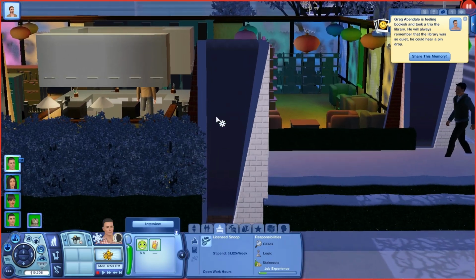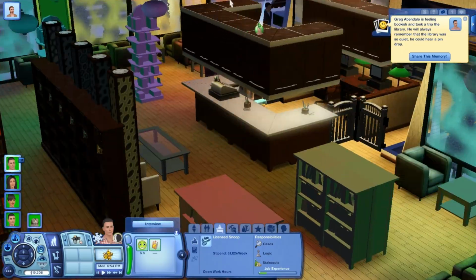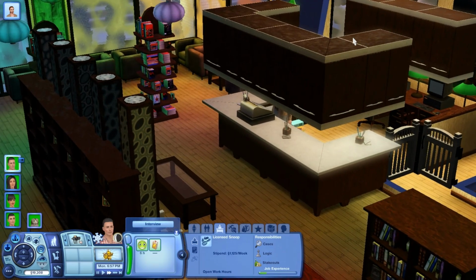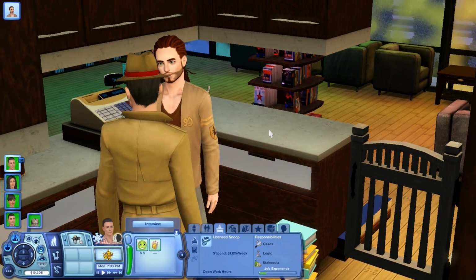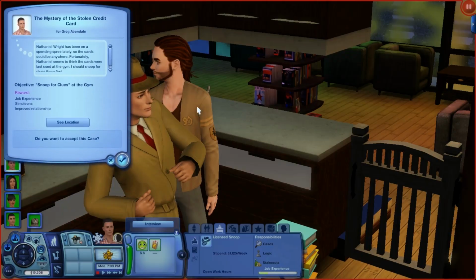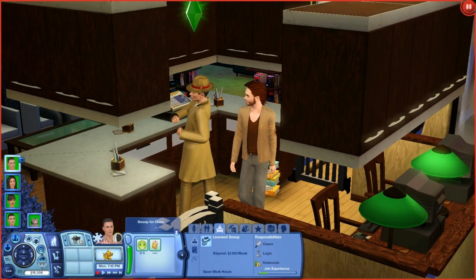Okay. Oh, I like this little bookstore. How cute. It looks very eccentric. Kind of like an Asian bookstore or something, like you would expect an Asian bookstore to look like, with all the lanterns and stuff. So we're interviewing him. Snoop for clues at the gym. We've done this one before. You guys know all about this.